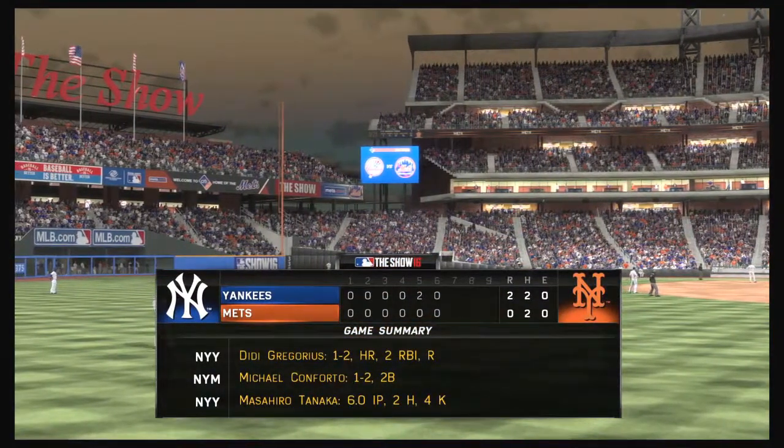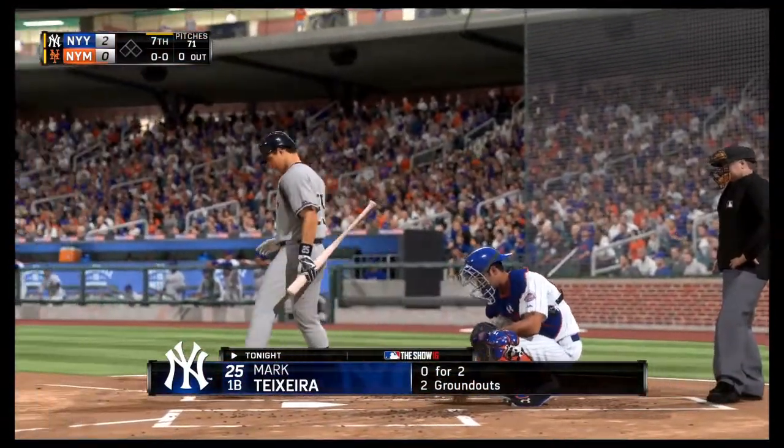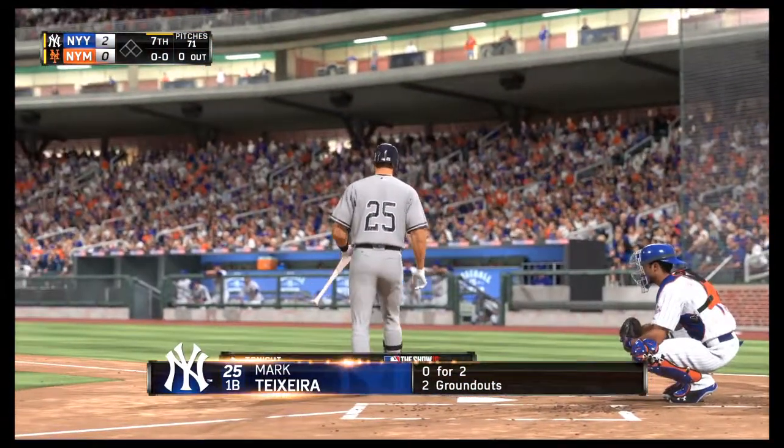Welcome back to Citi Field in Flushing. Yankees leading this one as we get ready to start the seventh. But before we do, here's a look at our game summary to this point.